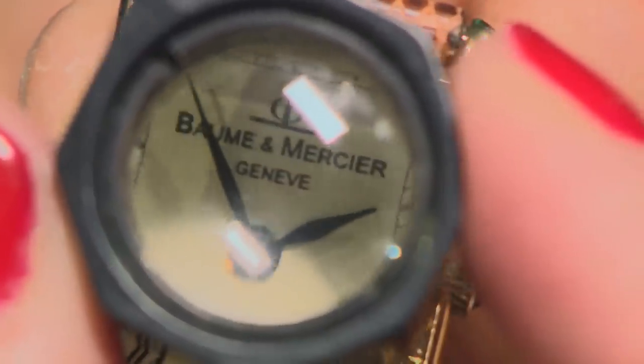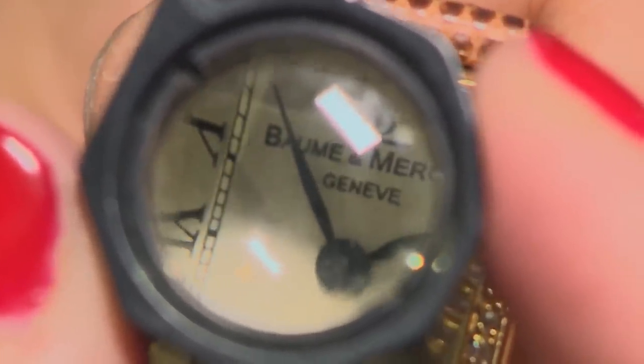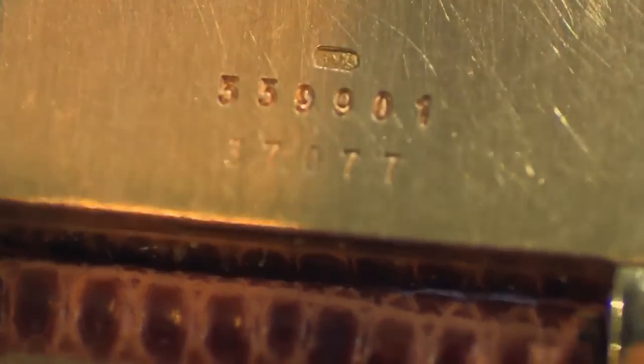So let's have another look at the maker. It's a Baume Mercier in Genève, so it's a Swiss movement. And it's set on either side with a row of diamonds. Then turning it over, it's 18 karat gold. And you've got a long serial number, which is the serial number for the watch. Oh, right. Each watch will have a different serial number.